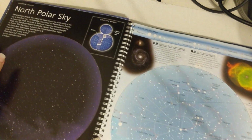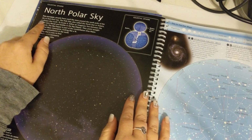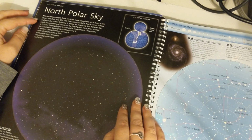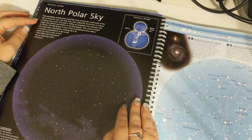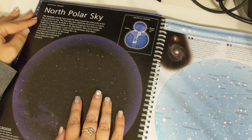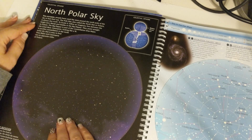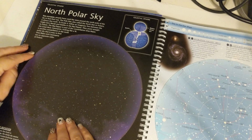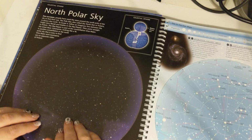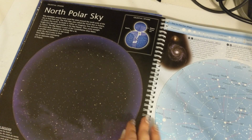Let's move these out. So here is the North Polar Sky. It says, for centuries people have used the stars around the North Pole of the sky to find their way. The pole star, also called the North Star or Polaris, is always due north. To locate it, follow an imaginary line between the bright stars Merak and Dubhe in the Big Dipper. They point straight to Polaris. The Big Dipper is part of the constellation Ursa Major, the Great Bear. Cassiopeia, looking like a W, is another constellation in the North Polar Sky that is easy to find. Ursa Major and Cassiopeia are on opposite sides of Polaris.